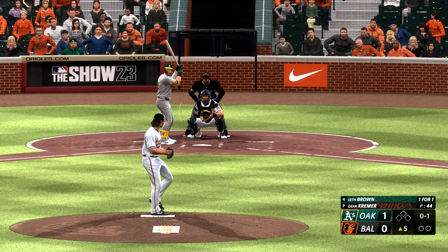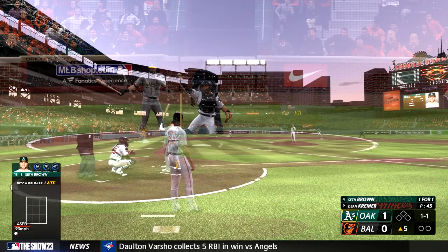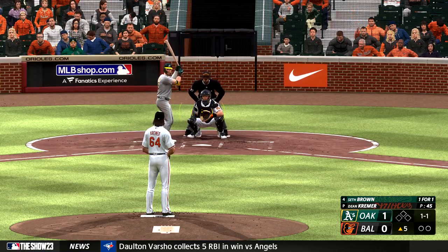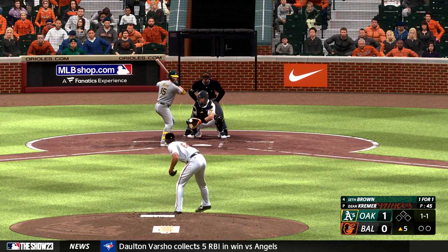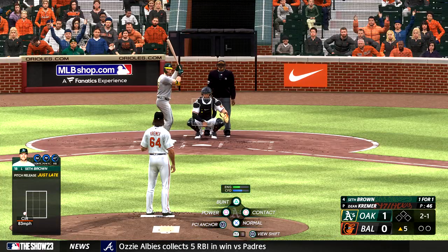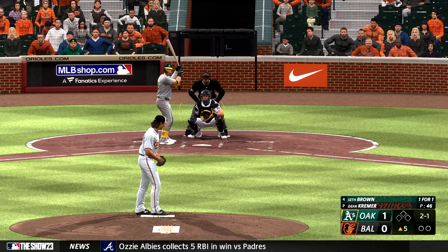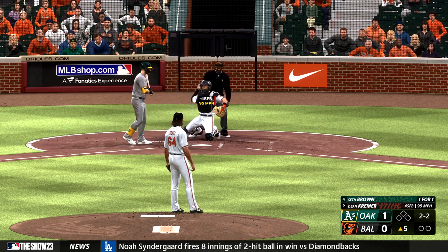And now the count is even. What about him playing another position on defense, one that would require a little more range? Absolutely, and I think if push came to shove where they had to make a move during a game, it'd surprise a lot of people. You might even be able to put him in center field. Swing and a miss, and down 2-2.